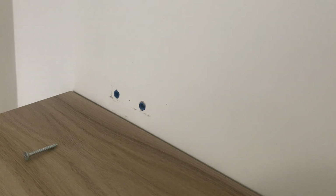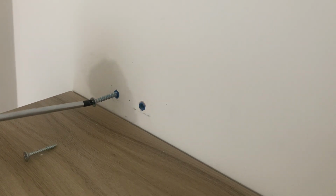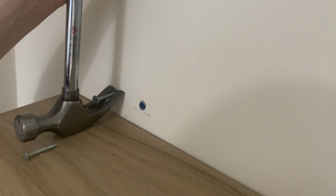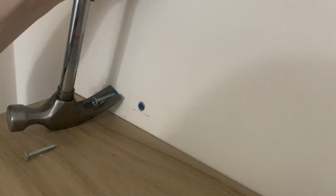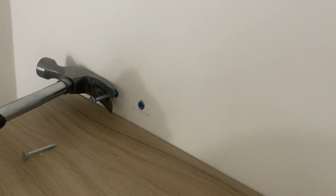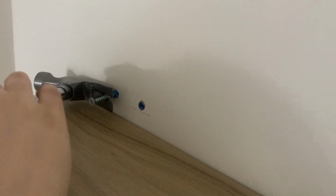Okay, so there's roll plugs still in there. So a little tip, if no one knows how to get these out, is to screw a screw into your wall plug. Make sure it's tight enough, and yeah, get your hammer. Well, the shelf's in the way a bit here. Use the wall. Try not to pull too hard.